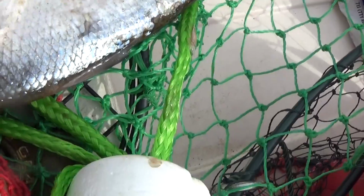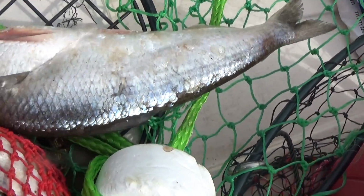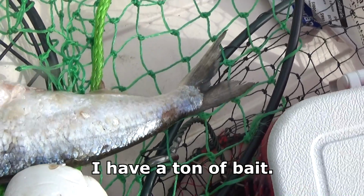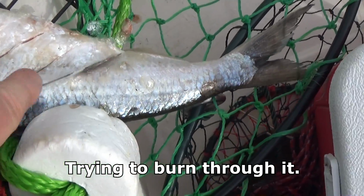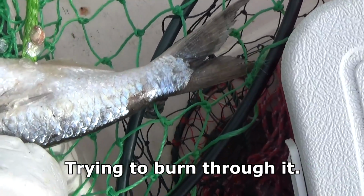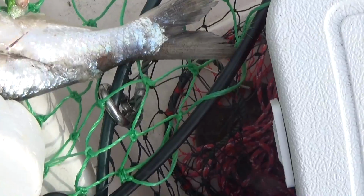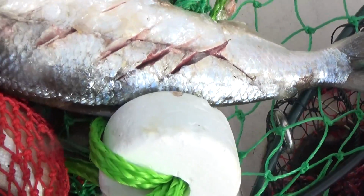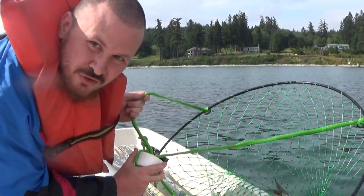This would be a bad idea if there's any seal activity in the area. I'm not seeing any though. I'm just putting some slices in this, both so the crab can get their mitts in there, and also just to spread the scent. Oh yeah, look at that. All right, here we go. First crab ring of 2020.